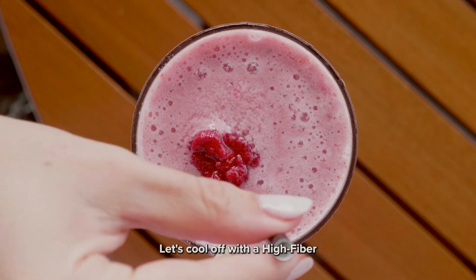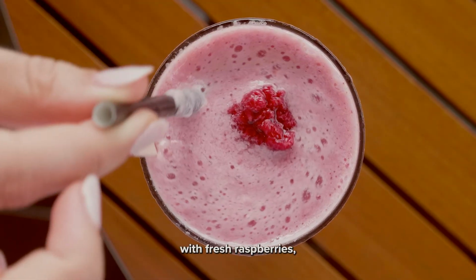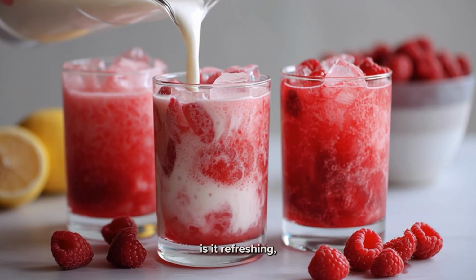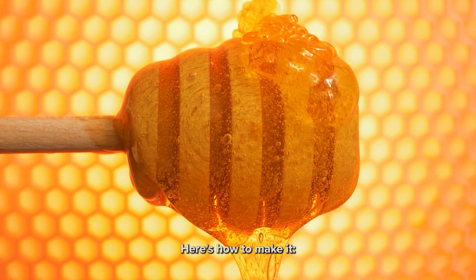Let's cool off with a high-fiber whipped raspberry lemonade. This creamy, tangy drink is made with fresh raspberries, coconut milk, and lemon juice. Not only is it refreshing, but it may also support digestive health thanks to the fiber in raspberries. Here's how to make it.